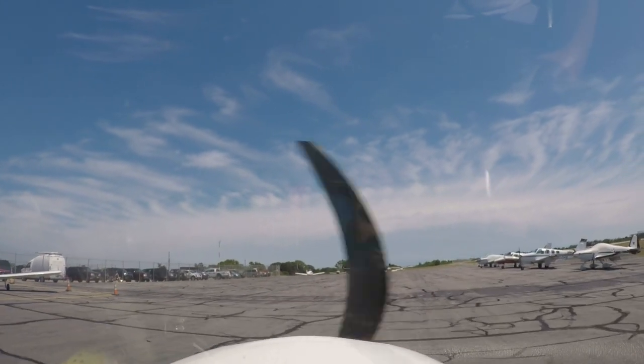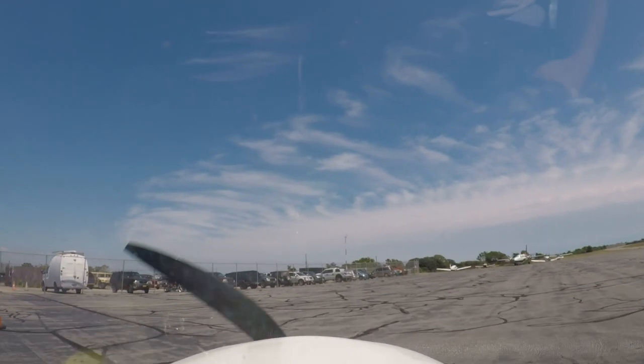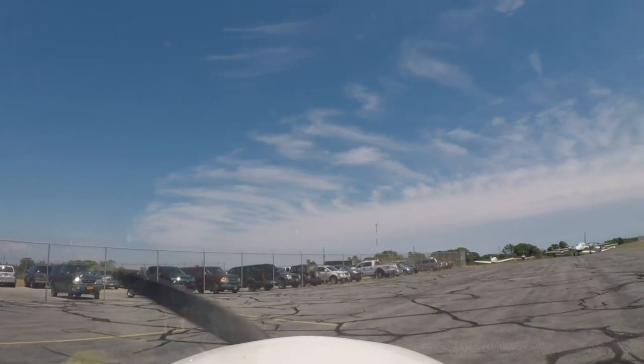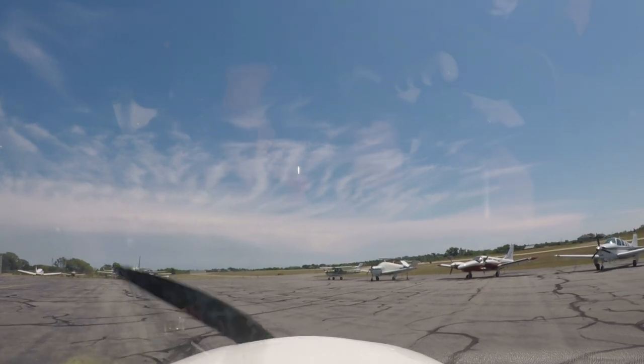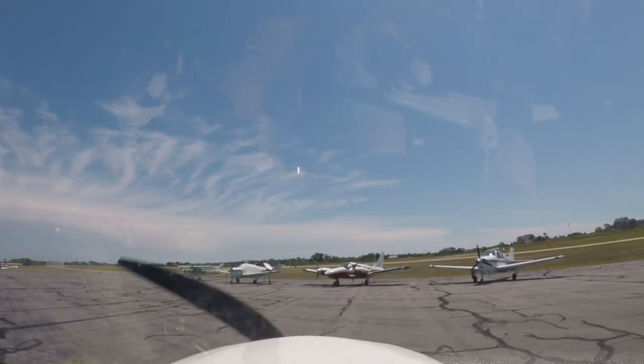That poor Mooney on the left side there. I saw. Look at that guy on short final after him. Is that a twin? You see now? Three on final 28 Block.